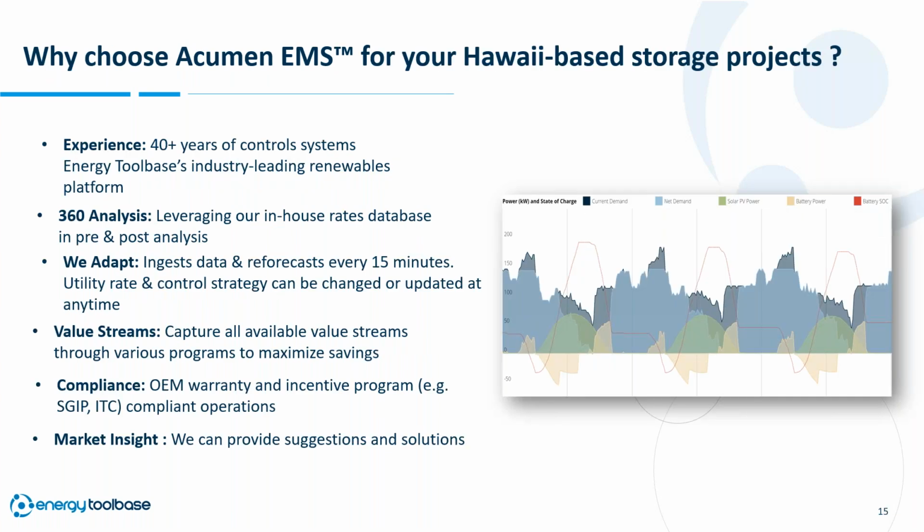In the case of Hawaii's demand response program, we will use our AI and machine learning controls to dispatch the battery during the program's required 2-hour window, while also intelligently monetizing additional value streams, such as energy arbitrage and peak shaving where applicable. One item to note is that Hawaii is currently set up as a 2-year program under the battery bonus program, but there's a 10-year commitment.